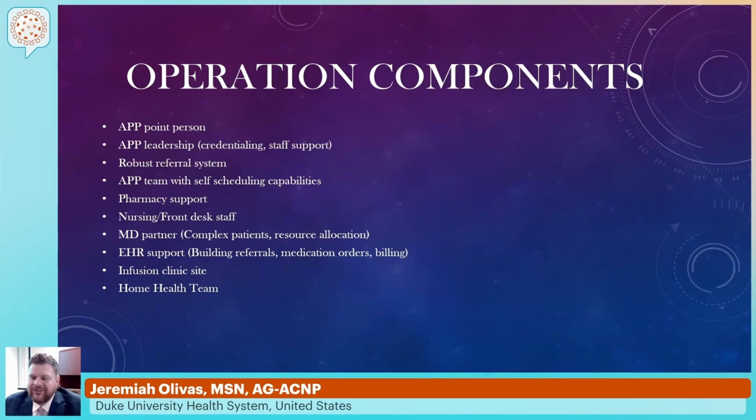You need an infusion clinic site. Sounds simple enough, but in these times, clinic space is a real commodity here at Duke. And to have a dedicated site was important. And we were able to provide that and have it for a long time.